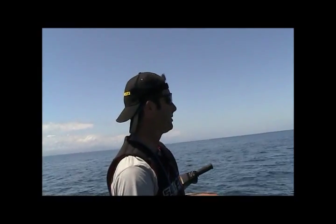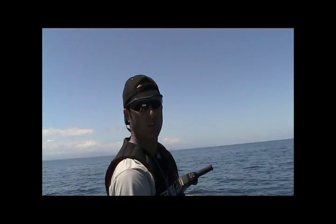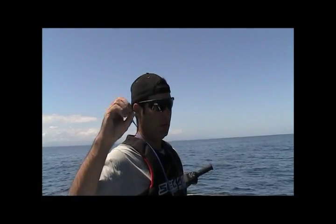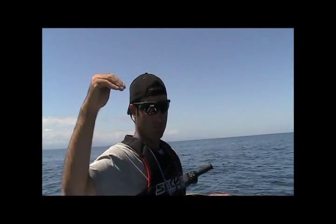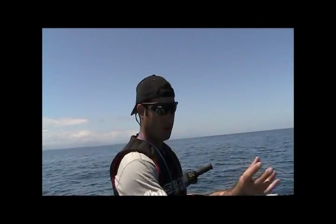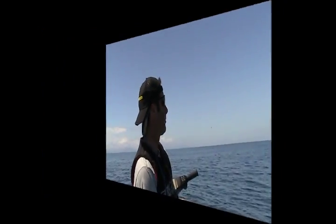So until then, just be patient, work the edges and work behind the work up as it drifts, because you've got to remember that work up's up high and that's creating a burley trail which is going down slowly. So as the work up moves, the burley trail is going behind it all the way down to the bottom.